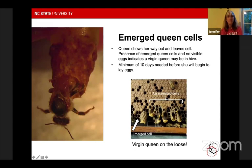But if you see anything where it looks like a queen has emerged, then that is just clear evidence that at some point you had a virgin queen in that hive. Doesn't mean she's still there, but it also indicates that there is a good chance there's a virgin queen running around in there. And if you were to go purchase a queen and put her in there in a cage, those bees would not accept her. So you would just be throwing away that queen anyway. So it's worth your while to wait and see if there is a virgin queen.